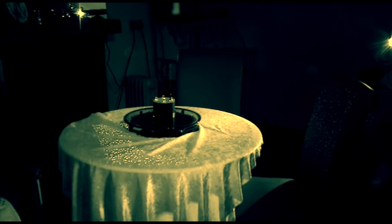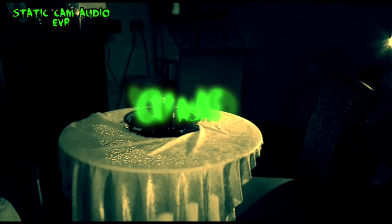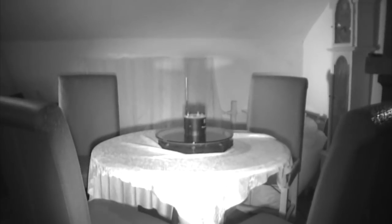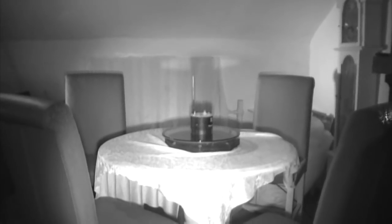The static cam microphone picks up an EVP. Will you light it up if you don't mind? Oh, we don't mean you any harm. Will you light it up if you don't mind? Oh, we don't mean you any harm. Please light it up so you're letting us know you don't mind us being here interacting with you tonight. Bless you. Thank you so much.